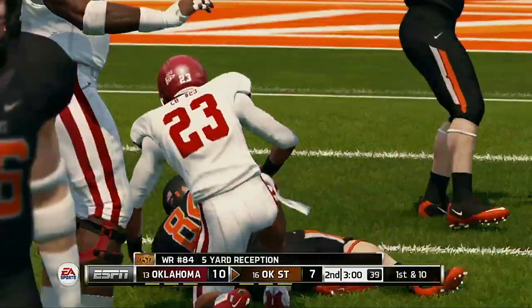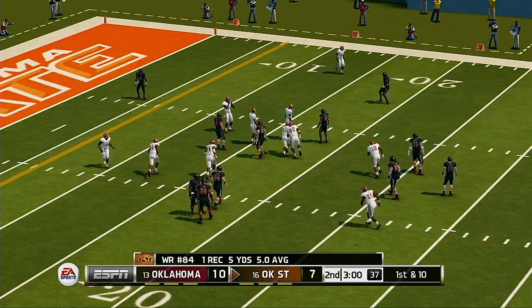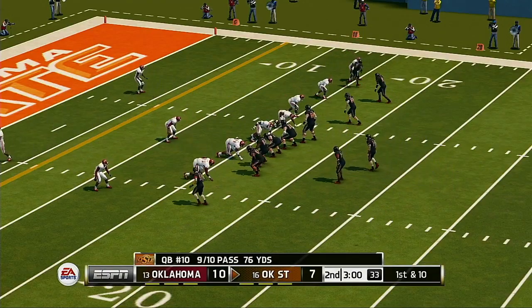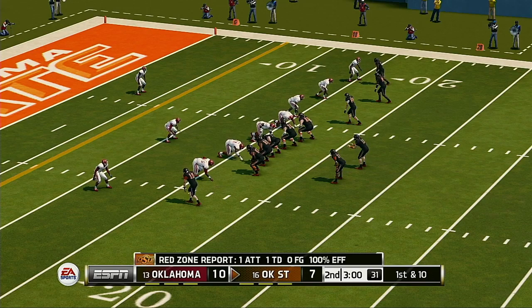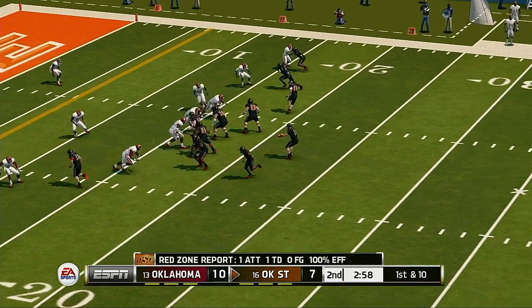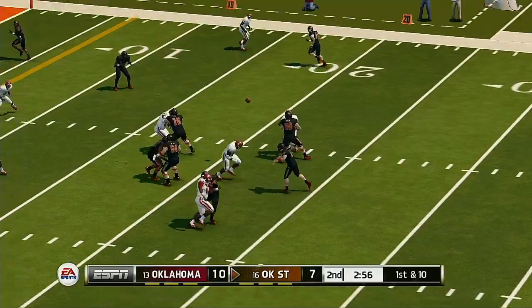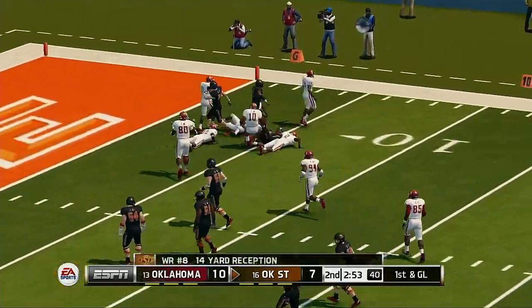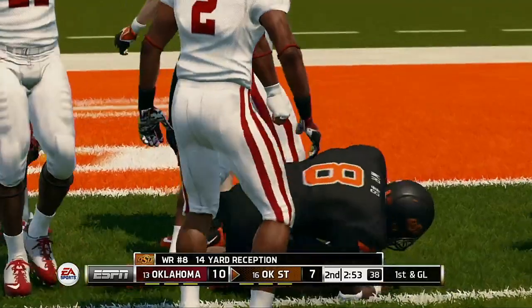Tackles him hard at the 17. The 10, and he's got the freshman. Big play, and it's first and goal.